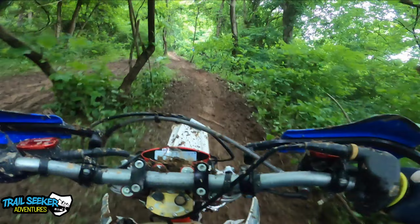I'm sitting here on row 4. It's the 40 AB class. Also on this row is the 30 AB class. We have about 6 or 7 in our class. I'm not sure how many's on the row. I'm on my 300 2020 Beta RR.